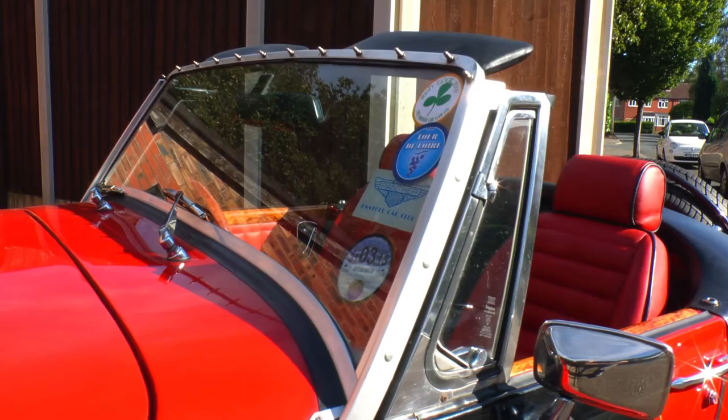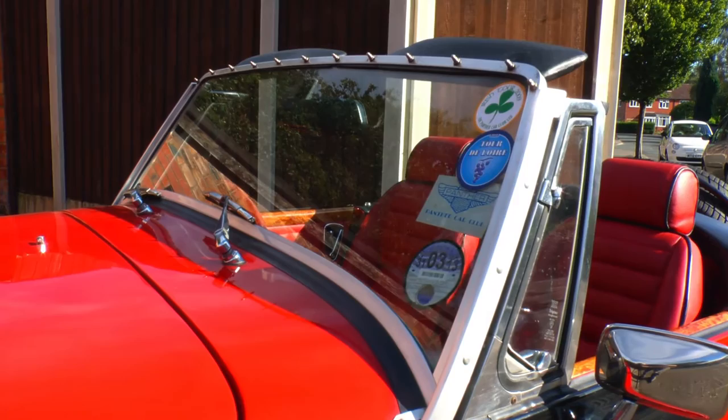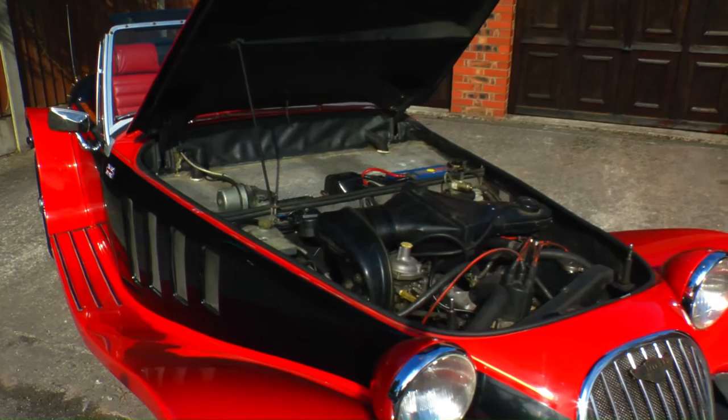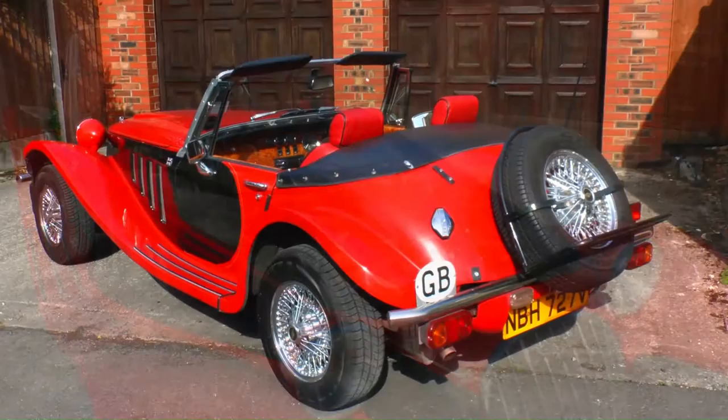And when they brought the bodies back, they couldn't get the Vauxhall engines anymore, and so they had an agreement with Ford. And so the Callistas were 1.6 or 2.8 engines initially, and as Ford moved on with their engine sizes, then so did Panther, because they didn't have any choice. And then they moved up to 2.9 injection until around about 1990, when they stopped making the cars.